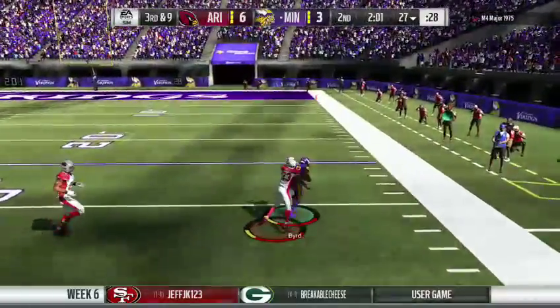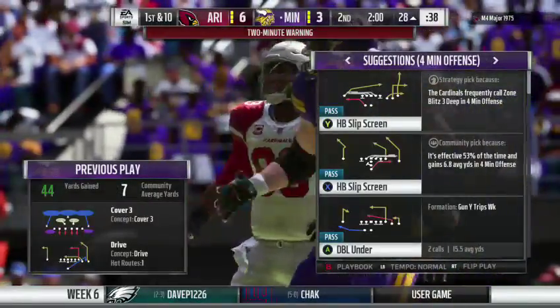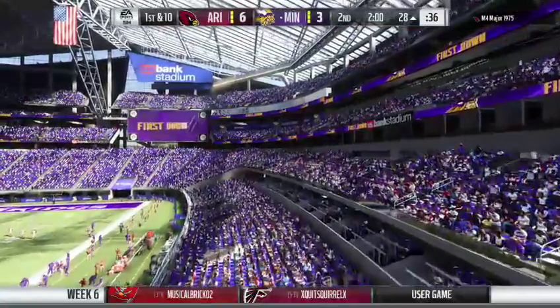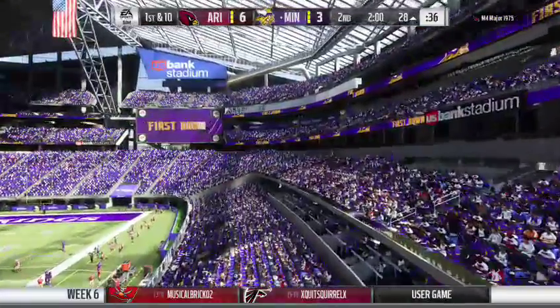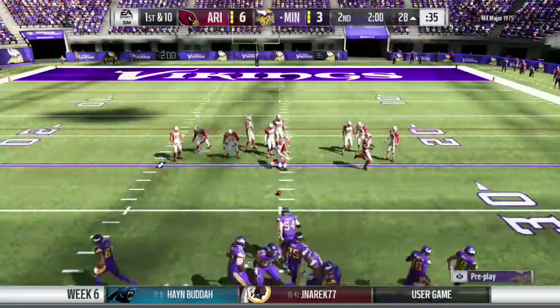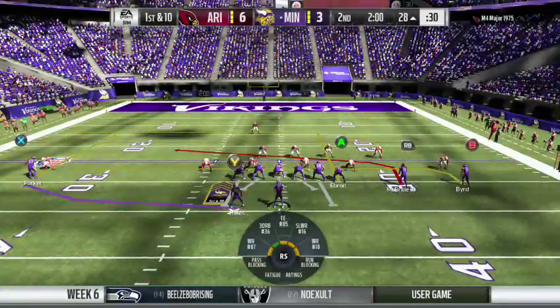He's got him in, complete. And he takes it all the way down to the 28-yard line. 2 minutes to go here in the first half. So now then, the big play has him all the way inside the 30 now, 1st and 10.